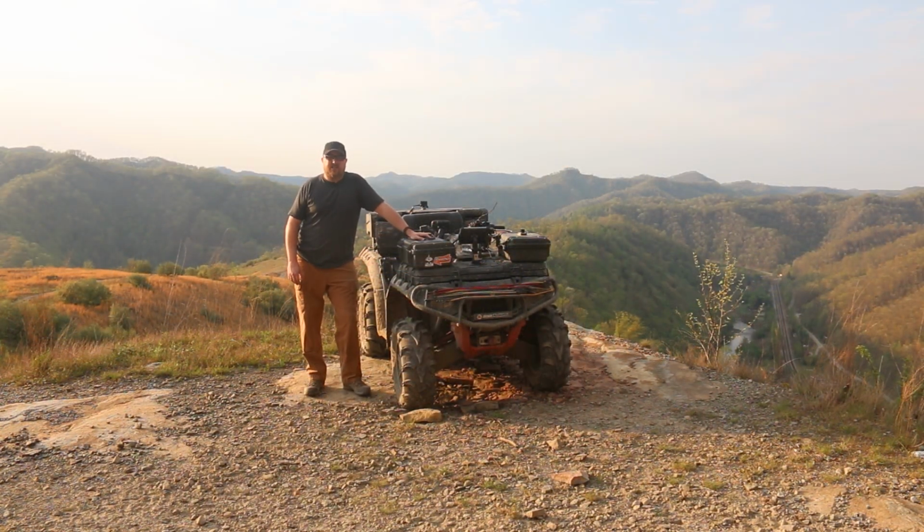I am Chad Dalton, and this is my 2013 Polaris 850 XP Limited Edition with power steering. On these trips, I generally assume the role of communications and part-time video guy.